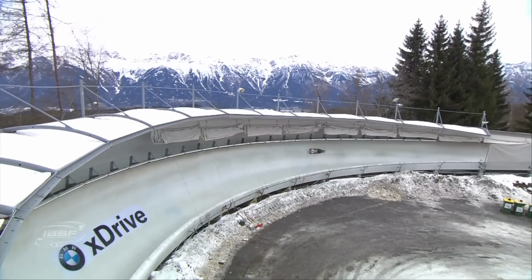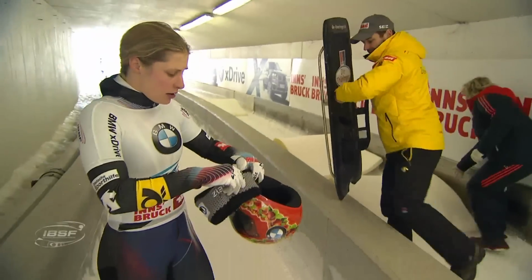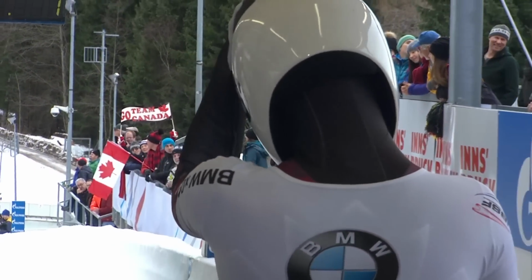But with speed like this coming into the Kreisel, we'll see that nice high line that shows she was really cooking when she arrived. She was over 70 kilometers an hour when she got there. No one's been in the ballpark. Tina Hermann with the lead of the race, the world champion.